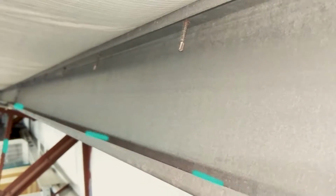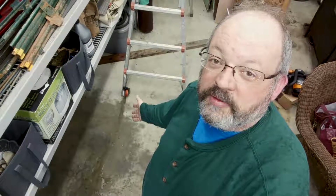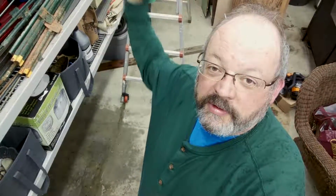I think I found it. So there's the culprit. Second bolt from the end. Follow the water all the way to that truss. Okay, now I know what to do about this water. I need to get up on the roof and tighten that bolt.